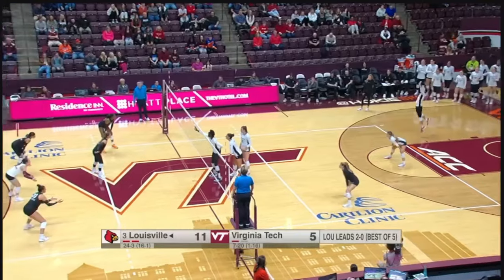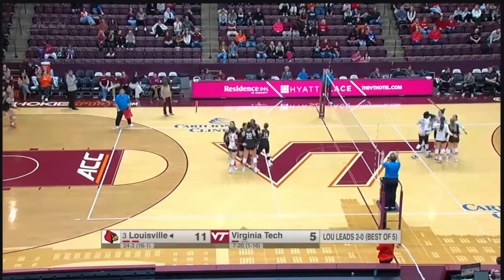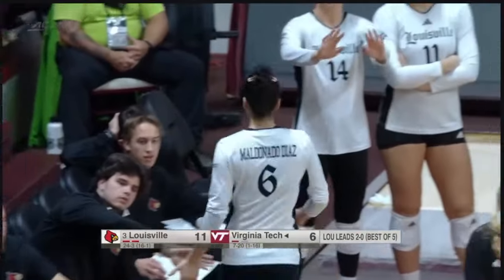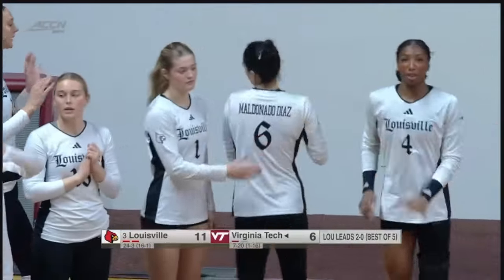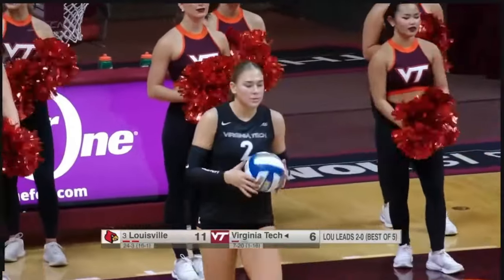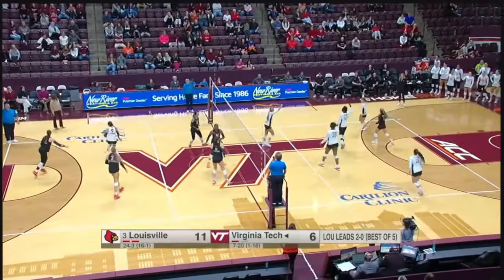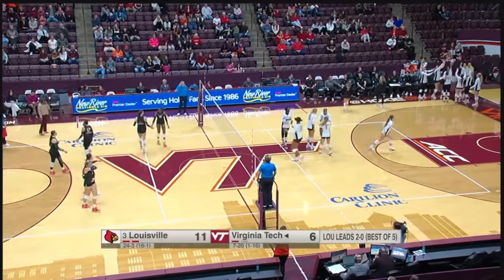Yeah, great season as well. SMU with wins over Pitt and Nebraska. They have wins over one and two in the country. Maldonado Diaz goes. Point right out of the timeout. Lands out. So we're a week away from Selection Sunday.